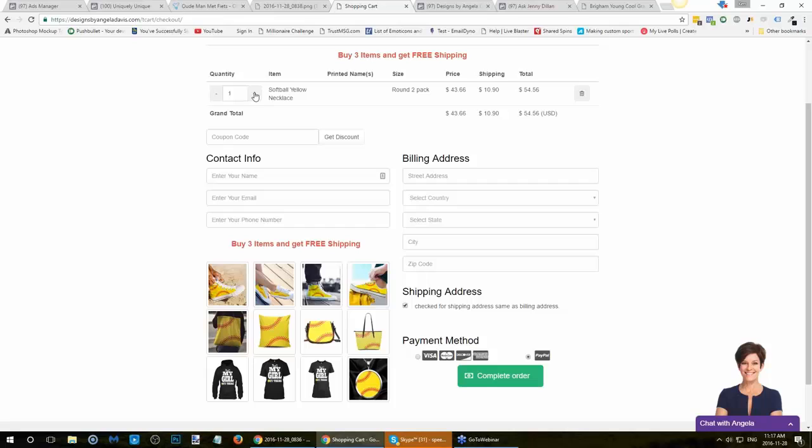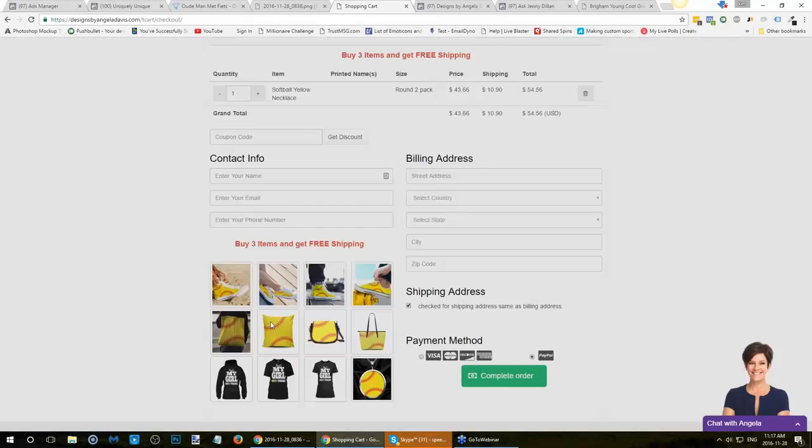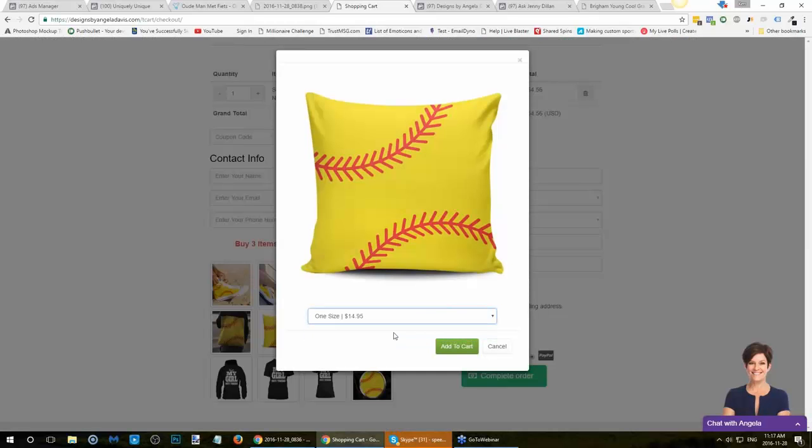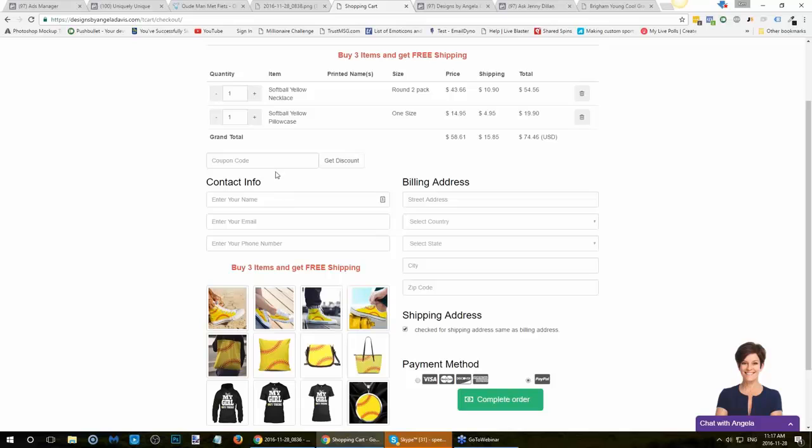So, whether they say they want 3 necklaces, or they want 2 necklaces and they want to add something, this is really easy for them to add the item. You know, they can click on it, and we're not even talking about the personalization here. We're just talking about the ability to get more sales.